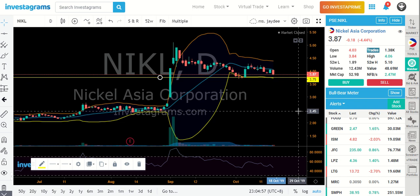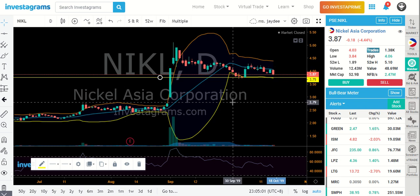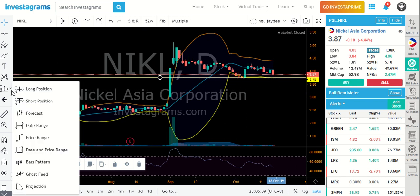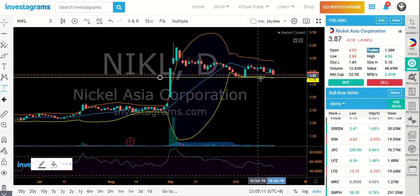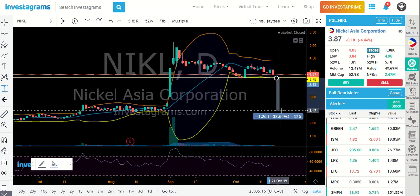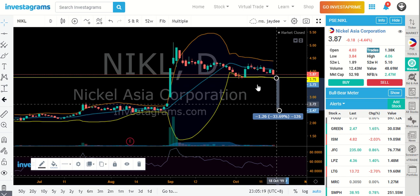Around this level, 2.45. Okay, so be very mindful and watch out for the price action because there's a big difference in the next support if there's a price breakdown that will happen. That is around 33%. That's really high. Okay, so just be extra careful.